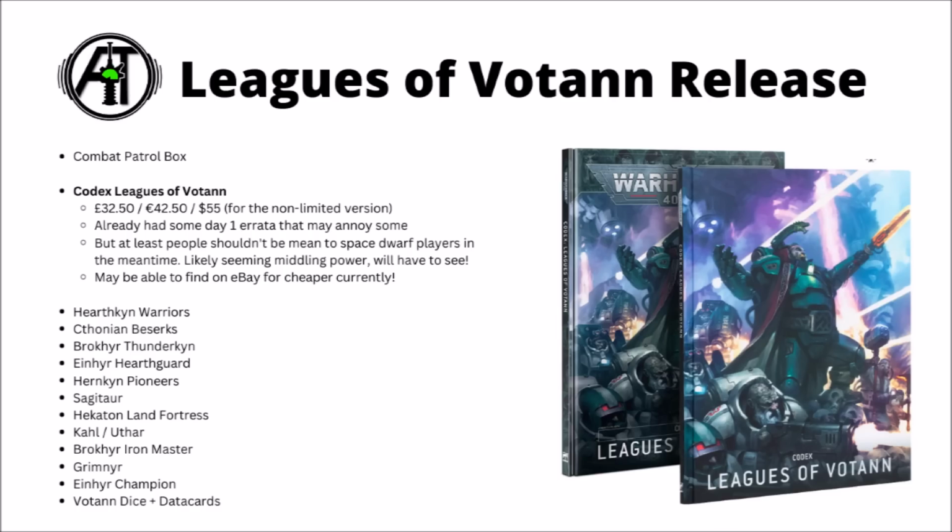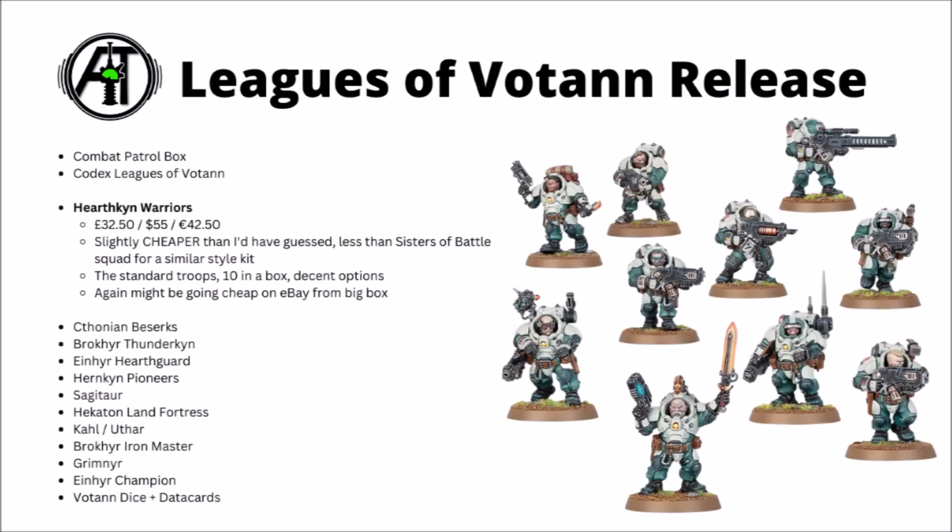My guess at the moment is that they might add up to being slightly on the lower side of middle for 40k. Obviously though we'll have to wait and see until people get to play them in earnest. As I mentioned, might well be worth checking eBay where you are if you do want to pick up the Codex. They are going quite cheaply from the launch box.